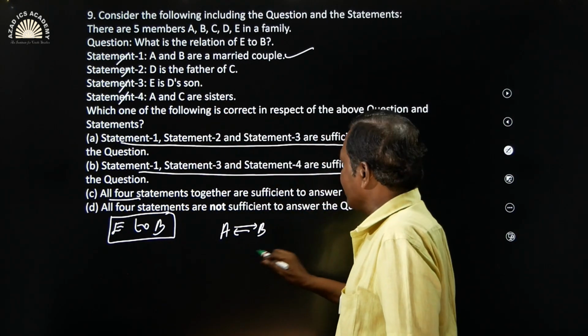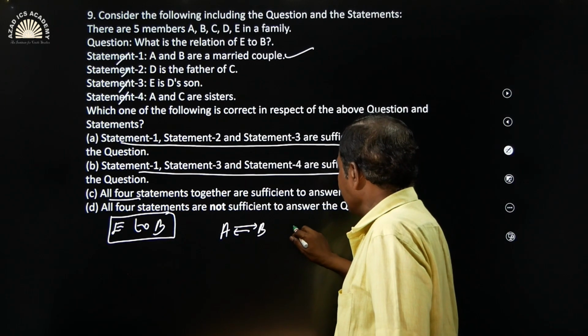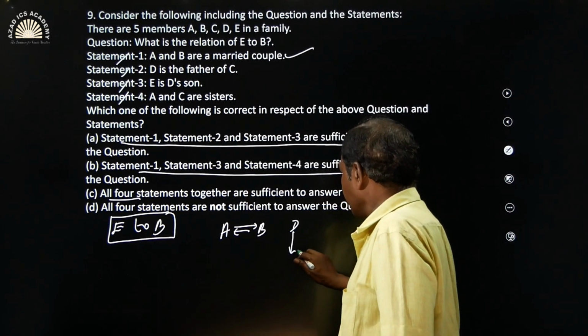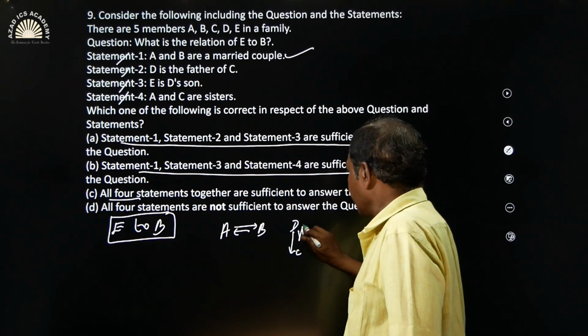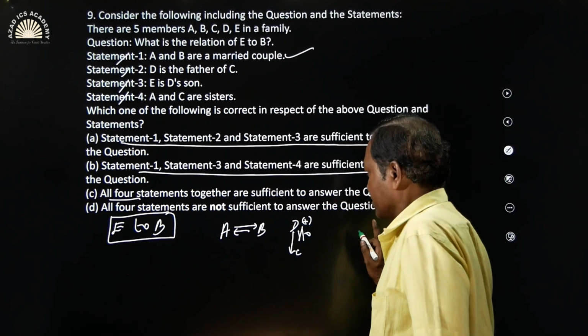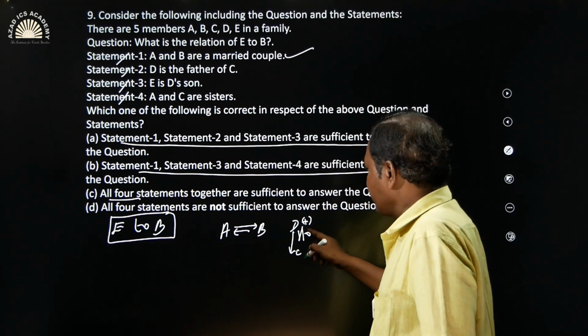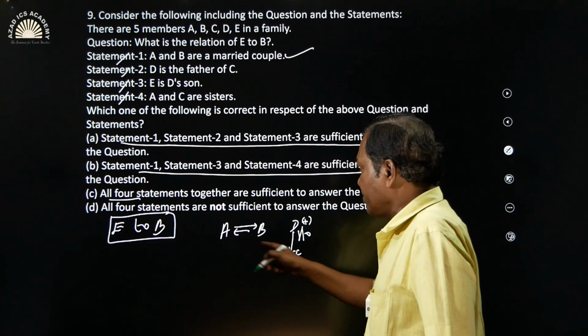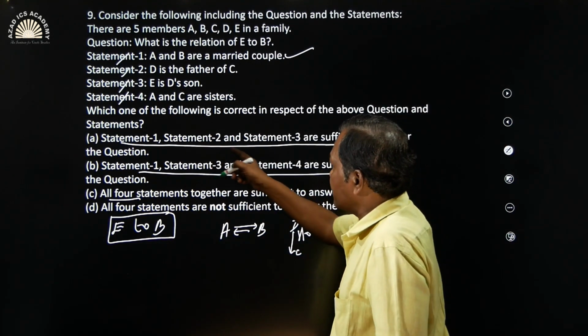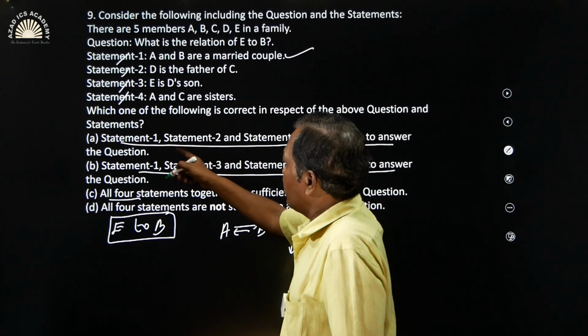Statement 2 says D is the father of C. The gender of C is not known to us. Do we see any relation between E and B? B is there. E has not come. Right, and next we are trying with this one.